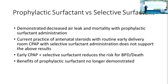Each of them by themselves didn't show that BPD and death reduces. Only when you put them all together and do a meta-analysis did it show that the risk of BPD and death was reduced. The point I'm trying to make is that it's not a big effect. It's a much smaller effect, but it does reduce BPD and death. So prophylactic surfactant is no longer recommended.